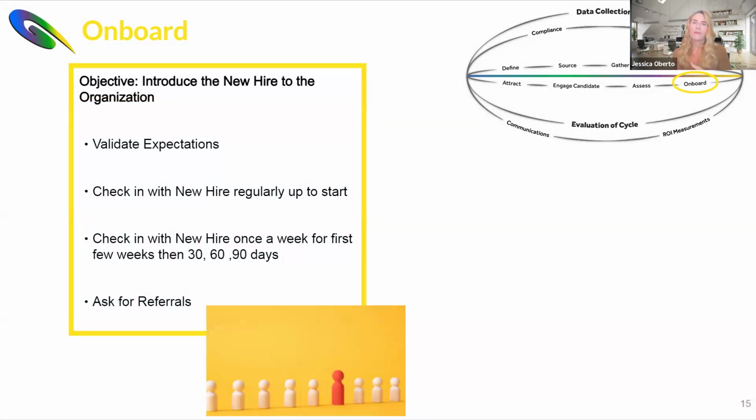And then once you have the new hire started in their position, checking in with them regularly as a recruiter, I think is a really good way to build relationships and also helps you with referrals, right? So if that candidate had a great experience with the recruiter, they're still friendly after the start date. If they think of someone that could be a fit for the next role at the company, they're more likely to reach out to that recruiter and start the conversation.